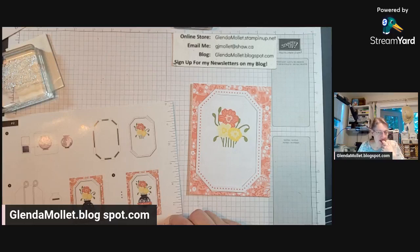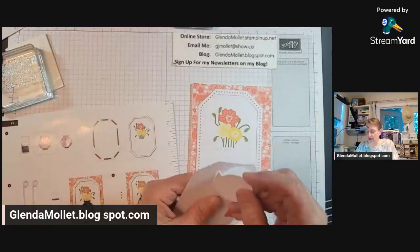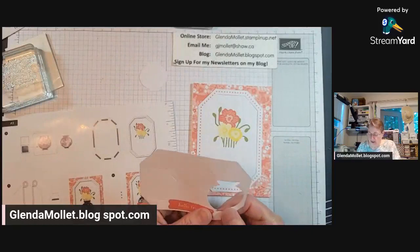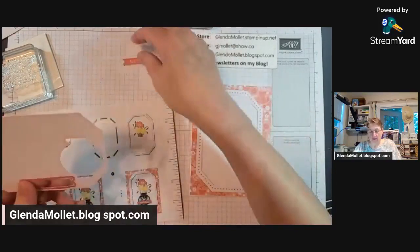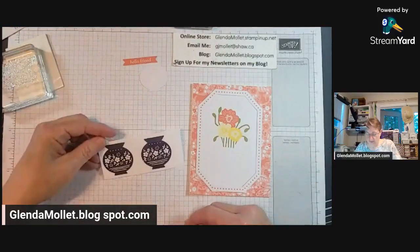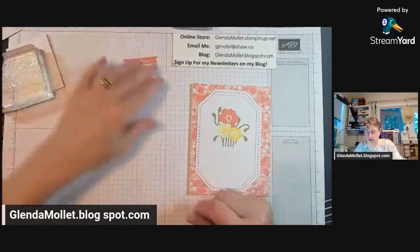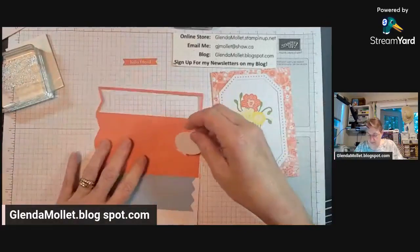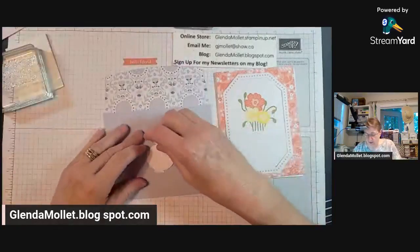Interesting. Oh, uh-oh. I have to stamp on this. Eek. And we need hello friend for the sentiment. All right. Here goes. I could just die cut that and use that if it doesn't work. But I'm going to get a color. Oh, I'll just use one of the envelopes because I won't be able to see white on white.